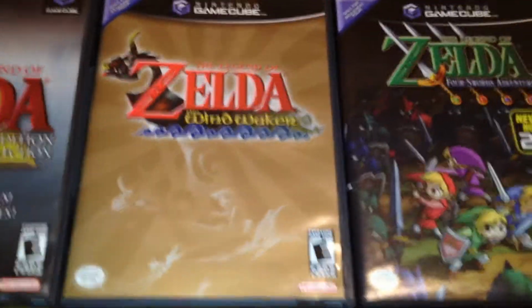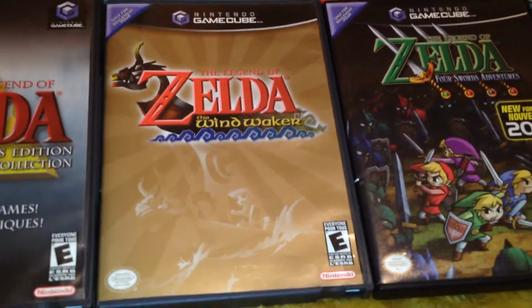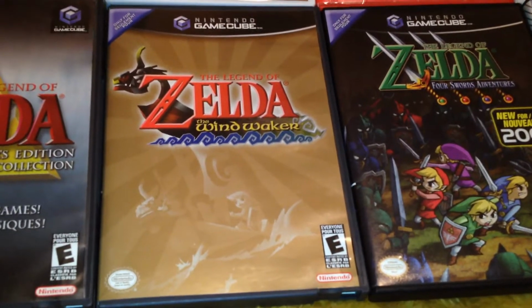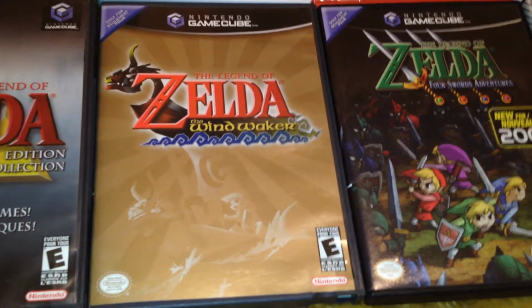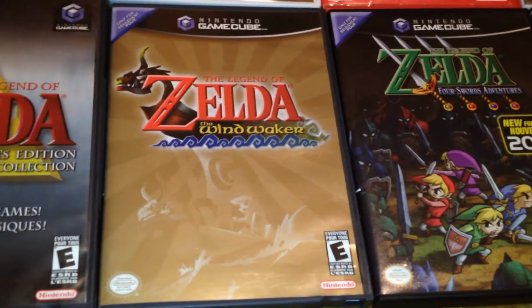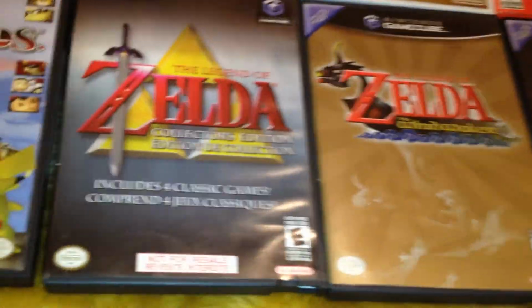Wind Waker. I cannot say how tremendous they made this game look, especially on the HD version. I mean, it was just so creative with the graphics. A lot of people dislike the graphics, but I gotta say, I actually like the graphics, and I can't say any gamer has not played this.